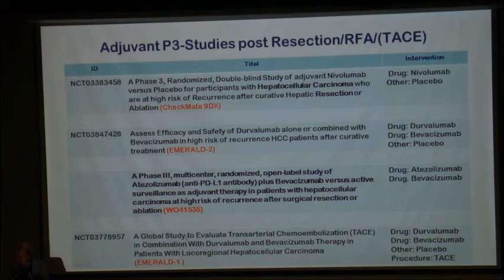And then, of course, you have these trials that are looking into the combination of a local regional treatment like TACE together with durvalumab plus bevacizumab, the EMERALD-1. And supposedly these data will be presented later this year. So we might have data from combination treatment in TACE and IO.